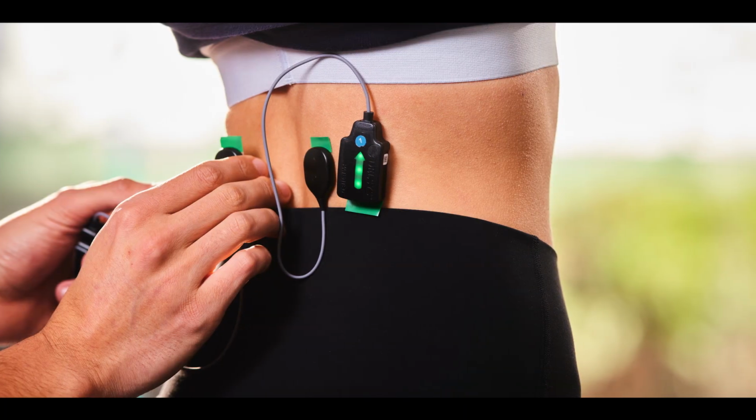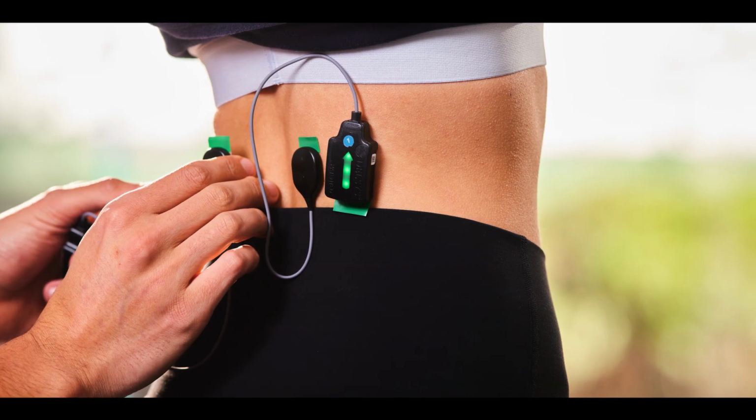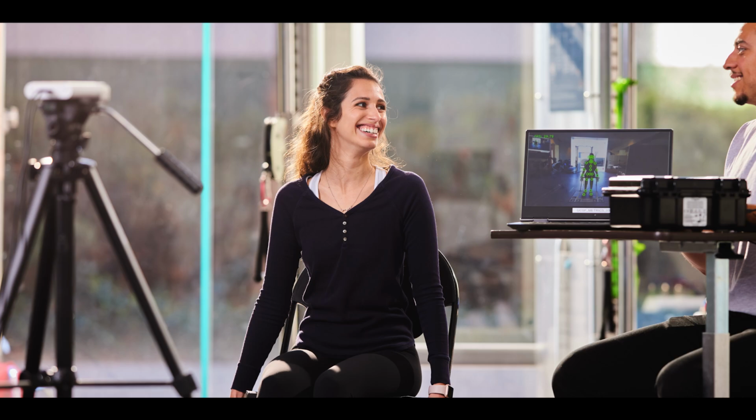The paradigm for managing low back pain right now is reactive. What I hope people recognize is that there's a real opportunity to shift that paradigm from reactive to proactive. And I believe in a world where musculoskeletal health will be managed in the same way that diabetes or heart disease are managed, in a proactive way.